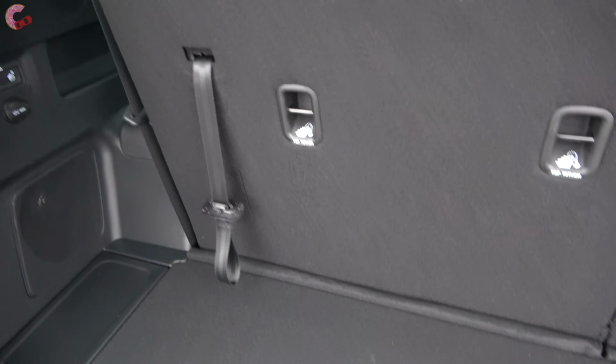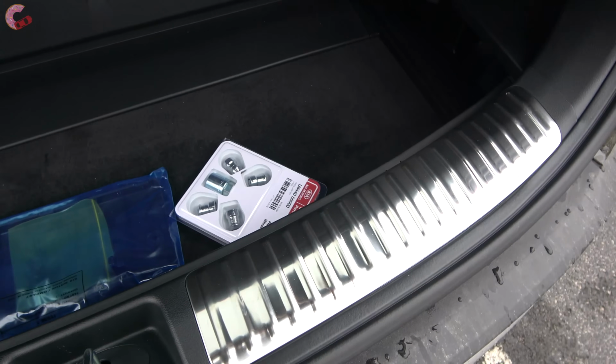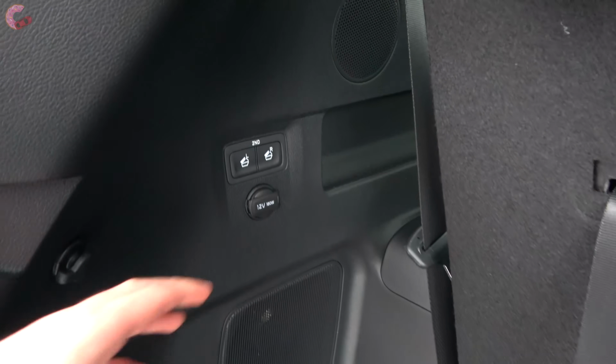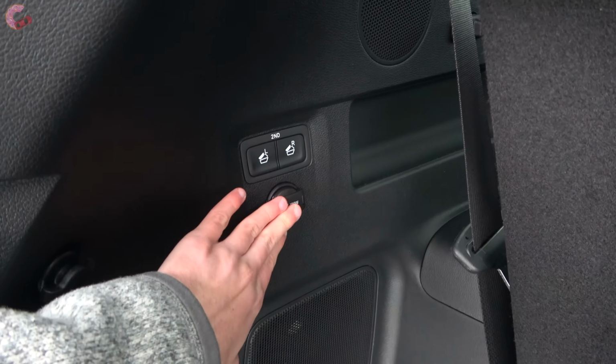Now back here, Kia does finish it really nicely, so I do have a nice carpeted floorboard, and lifting it up, you do even have additional space up under here. And on this side, you do have a 12-volt power outlet for charging stuff.